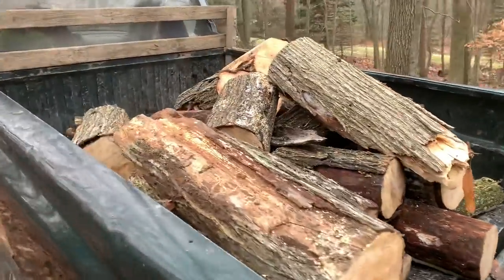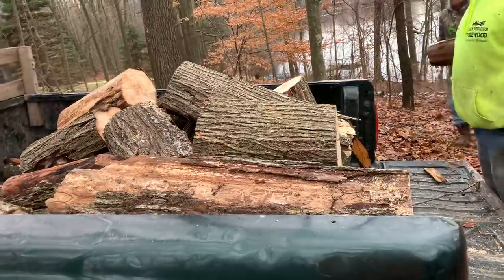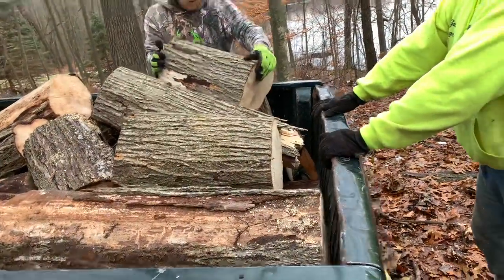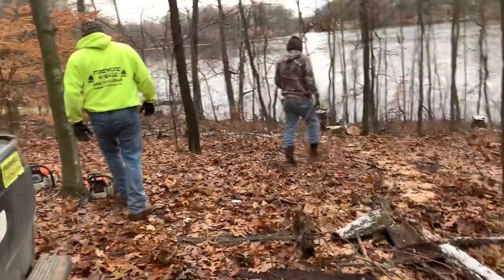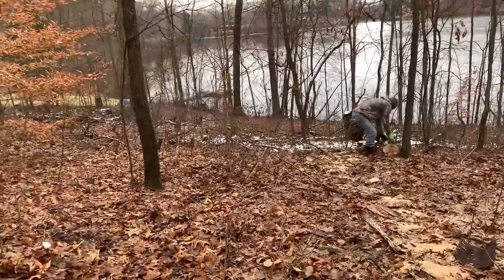And it's only about half to three quarters of a truckload, but they've been working hard. They deserve a little bonus once in a while. One more piece, Mike. You got it, Zach. Mike's not used to walking up and down the hills. He's got asthma, and so that sometimes affects his breathing.